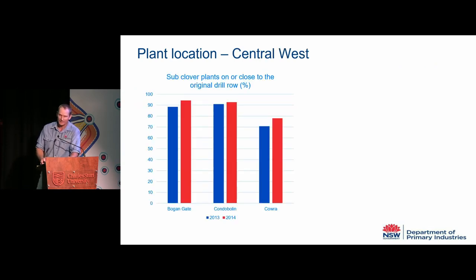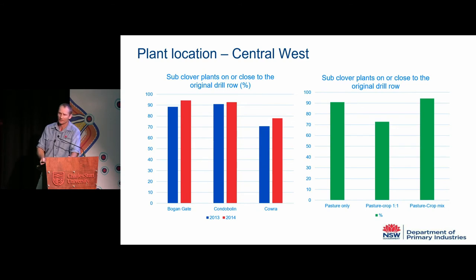Looking at the Central West sites, again, we've got our three sites and our two sowing years. So these are our six experiments. Lucerne, I'm not showing you this, but lucerne was pretty close to the drill row all the time. Subclover, at all of our sites, the majority of subclover plants remained on or close to the drill row.